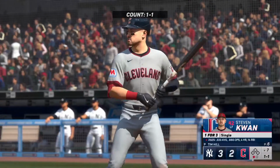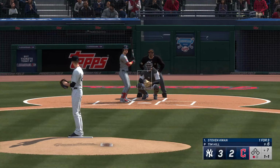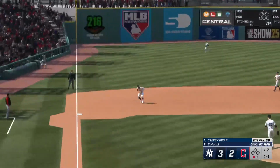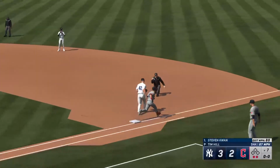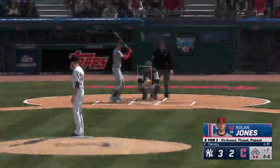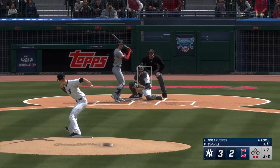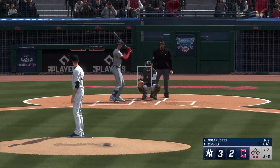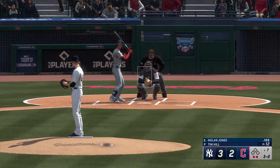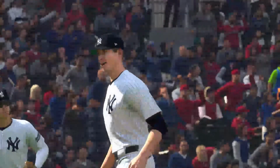Now batting, Stephen Kwan digs in for the Guardians. Kwan. On the ground to the left. Over to Goldie. And that quickly 2 away. Now batting, in now for Cleveland, Nolan Jones. Looking to get the tying run on base. That misses. Ball 3. He should get a pretty good pitch to hit here with the 3-hole hitter coming up if he's walked. Cut on and missed, and it's a strikeout, and that is the inning.